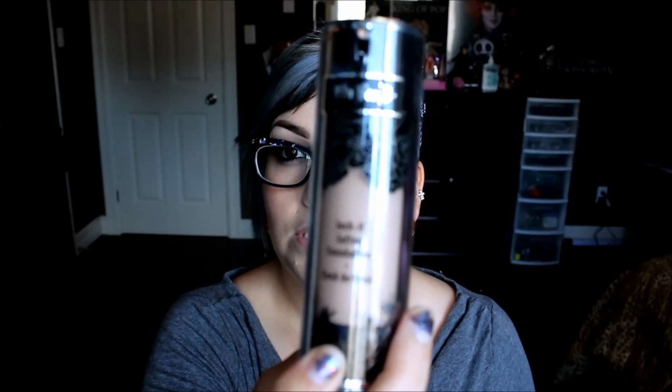I'm also going to be showing you the stuff that I got from Sephora. I've got to take all this stuff out first. So I picked up the Kat Von D foundation. I've used this a good few times. This foundation is so full coverage. Like, this is a full-on foundation. It lasts for an amazing amount of time.